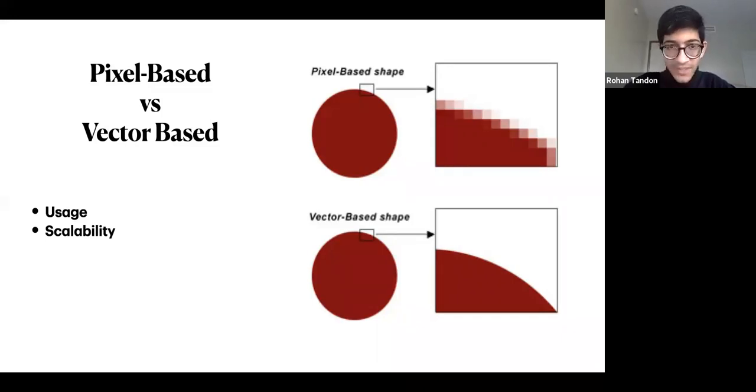So yeah. Another thing to know is layers. You can break down your design into several different layers, and that's going to help you with object placement and edits. You can utilize layers for different elements in the image, like I mentioned.